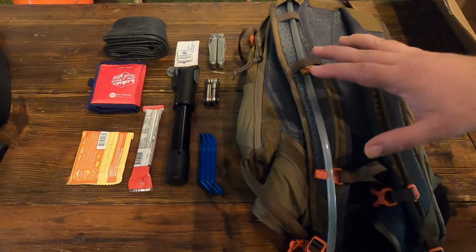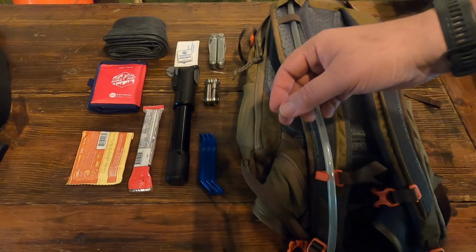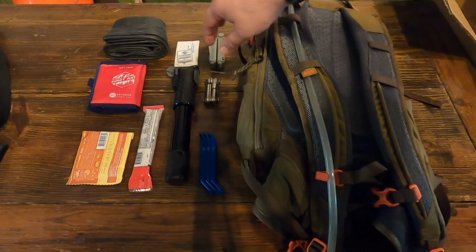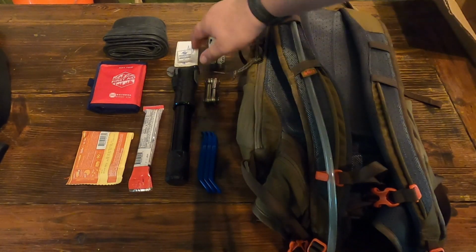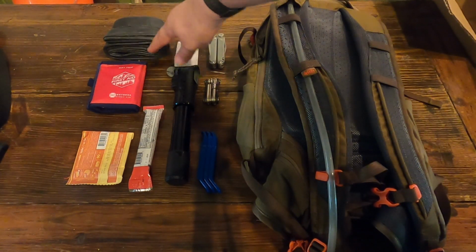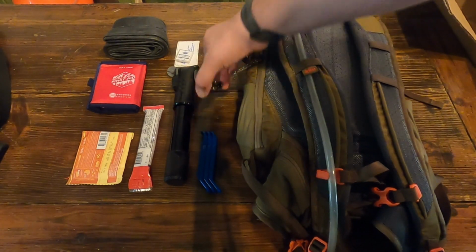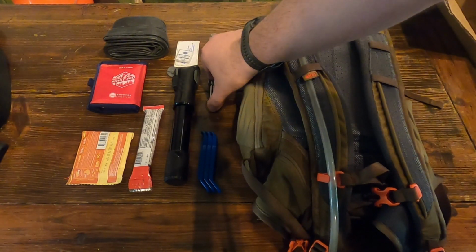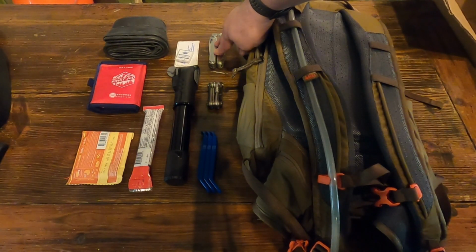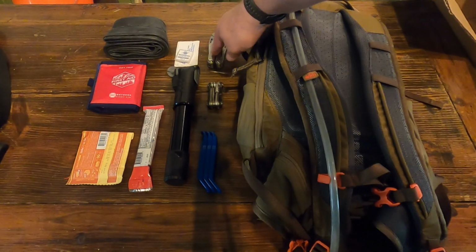Now, inside my hydration backpack, I like to carry a number of tools and things for the day. If I need to do any repairs, sometimes I'll get a flat tire. I'll bring tire levers and a patch kit. If I need a spare tube, I have one of those as well, and then a pump to get me going. I also bring a bike multi-tool if I need to make any adjustments on my bike. I also have my little multi-tool for any other things. It's got pliers on there and other tools I might need out there in the woods.